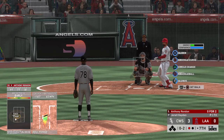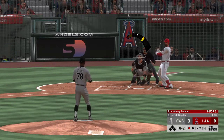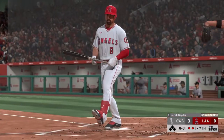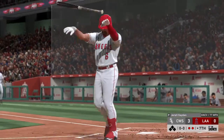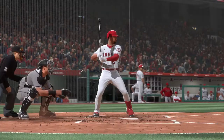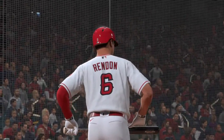Here we go, boys. The next 0-2 is swung on and missed. He got him on strikes. It's been a rough night at the yard for him. That's 3 times he's gone down on strikes in this one. So they've really figured out how to attack this guy.